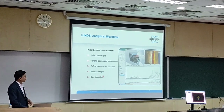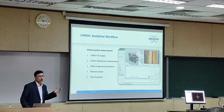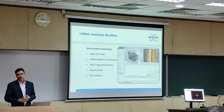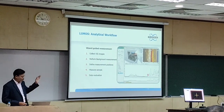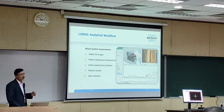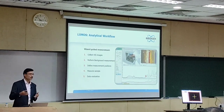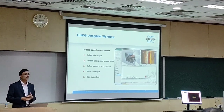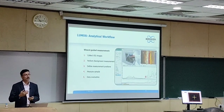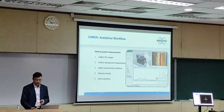And once you get the data, it's really very easy to identify the material using different libraries, right? So this way, it's very simple and very convenient to use this system. I can tell you that this system is actually used by research people, but given this operation and convenience, people are using this system in the quality control department also.